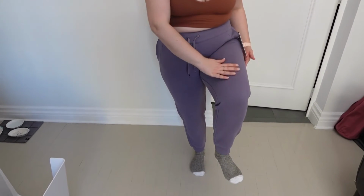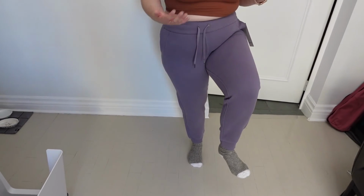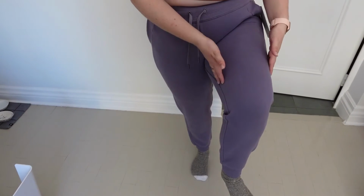The issue for me is that when you lift your thigh, it gets tight right in the legs. So for me, and if you have a body type like mine, this just might not be your favorite option. I think that it is very comfortable in the sense that the fabric is soft. It's a soft fleece. It is described as lightweight. However, I do feel like this is a really sturdy and heavier jogging pant option.